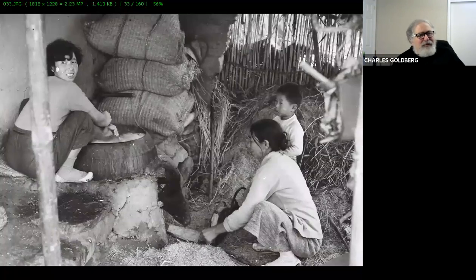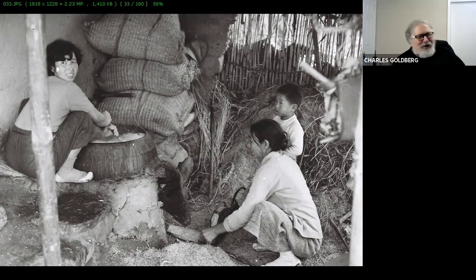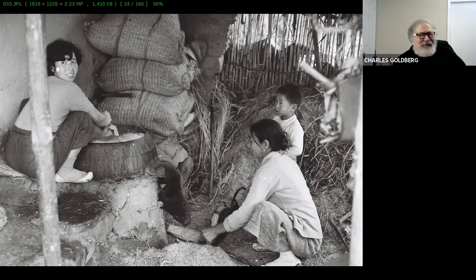And here are some village ajumonis, and what do you think they're making? Boil, toil and trouble. Witches? No, they're not witches. They're making tofu.